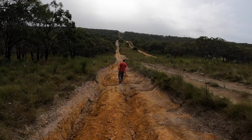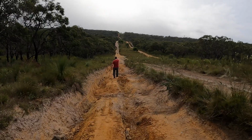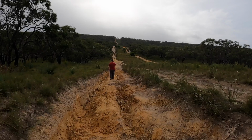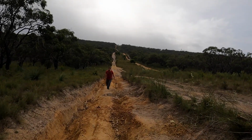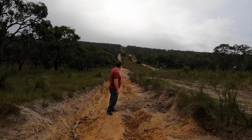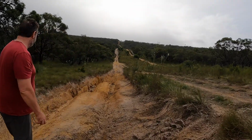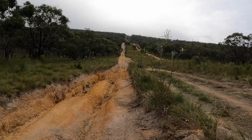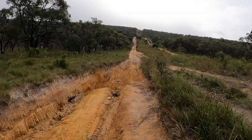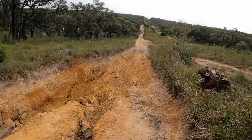No. Too deep on this one? Oh, that's a huge drop off down there. Oh, that's enormous. There's definitely 35-inch or better, I would say, on this track. We go down there, we just tip over the bloody edge, trying to get over that. Oh yeah, that will look like putting the nose down. Yeah.